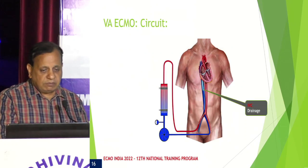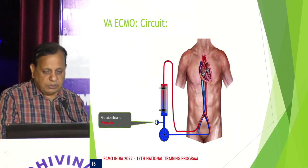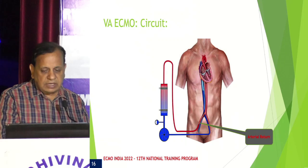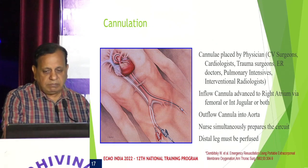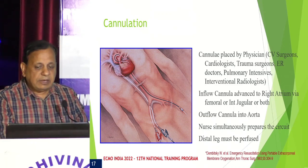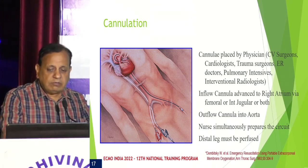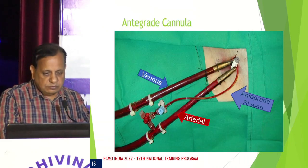This is a simple circuit of a VA ECMO: the draining cannula, the pump, the pre-pump pressures, the oxygenator and the oxygen supply to this, and the arterial return to an arterial line. Cannulation will be covered later in another topic, but can be placed by both the Seldinger technique and an open technique. The inflow cannula advances to the right atrium, the outflow cannula is in the femoral artery, which supplies the aorta, and the distal limb must be perfused.